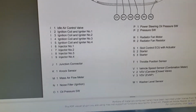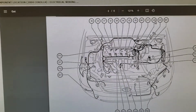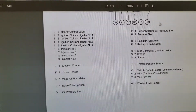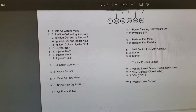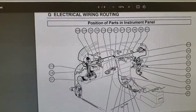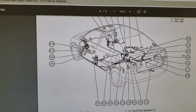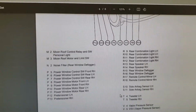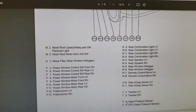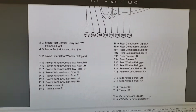Under diagram, if you look at the vehicle diagram, this is the engine bay, and if you look at V3 and V2, if you go down, it says V2 is the canister close valve and V3 is EVAP, and then the third one is all the way down. That'll be V5. If we look at V5, one more page down, it's a vapor pressure sensor.